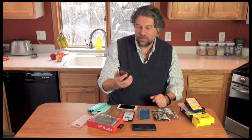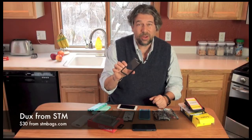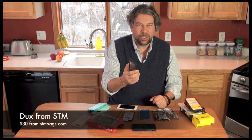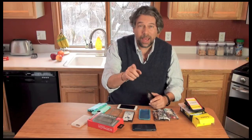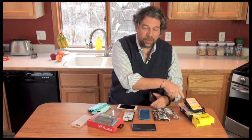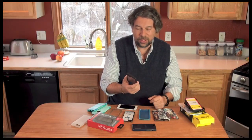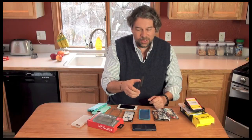Next up is from STM Bags. This is called the Ducks, and you know, this came close to being really cool. Oh, oops, let me back up and tell you that the Crusta runs $45. So I'll try to remember to tell you the prices on all of these. So this is from STM, and this is the Ducks, and this is really nice.